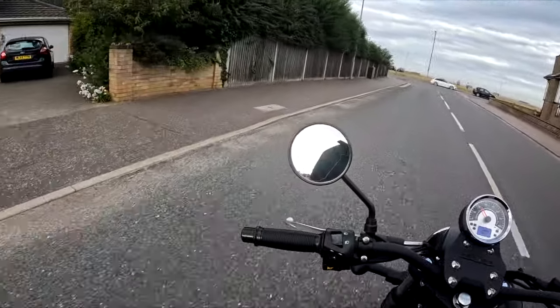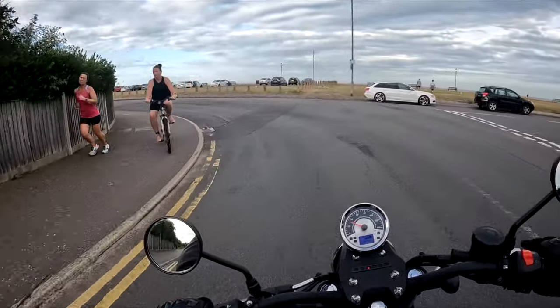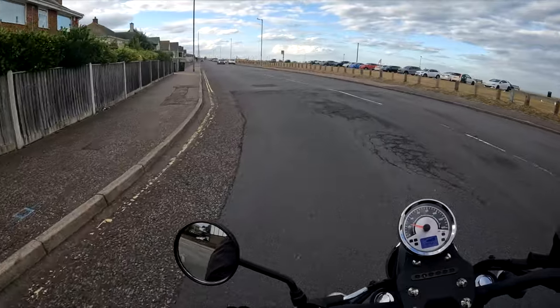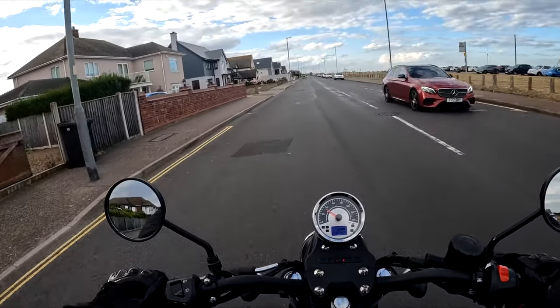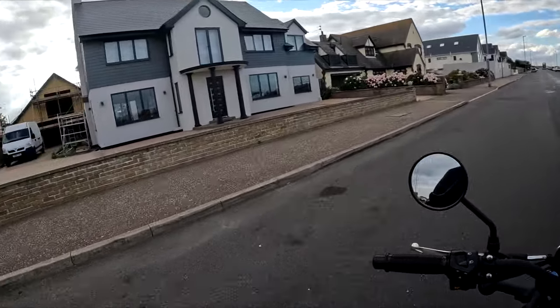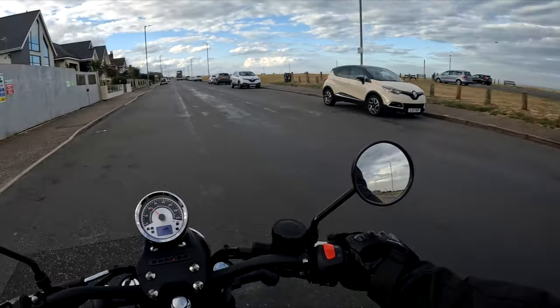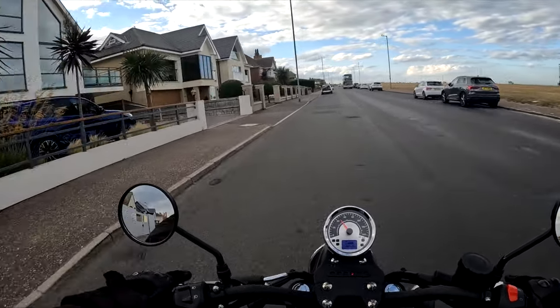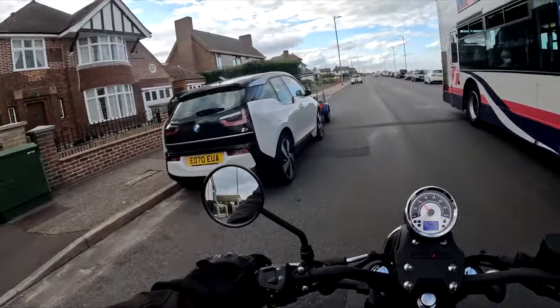Alright, let's go up the seafront. Gorleston Beach, Marine Parade. Millionaire's Row, isn't it, this? Yeah, well, if it ain't, it should be. I think they do call it Millionaire's Row. Got some lovely houses, haven't they? Yeah, they really are. Got a nice sea view as well. Oh man, it's definitely Millionaire's Row.